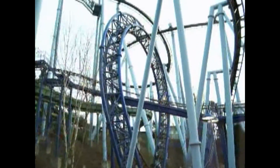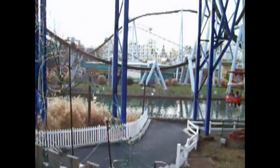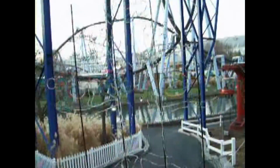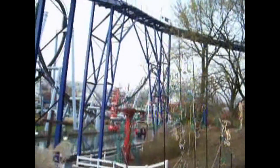You see, here's the classic loop, one of the earliest looping roller coasters, the Super Duper Looper. This is cool too. Not to shine it right into the sun, but they have a light up display of frogs, and they play Jingle Bells with croaks. As you can see behind the croaking frogs is the Sky Ride.